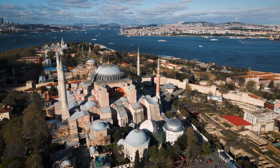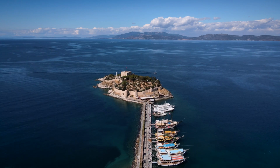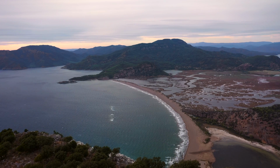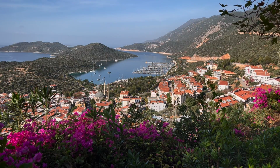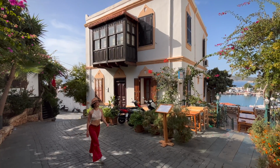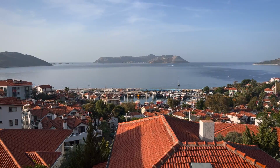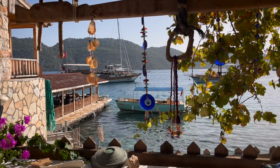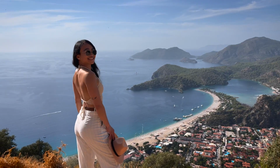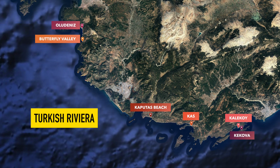After visiting Istanbul and Cappadocia, we started a road trip from Pamukkale towards some of the best spots in the Turkish Riviera. To end our trip, we stayed in the idyllic town of Kas, a perfect location to explore other nearby jewels of this turquoise coast like Kaputas Beach, Kalekoy Kekova Island, and the not-far-away resort town of Oludeniz and the Butterfly Valley. These wonderful places are part of the Aegean region in southern Turkey.